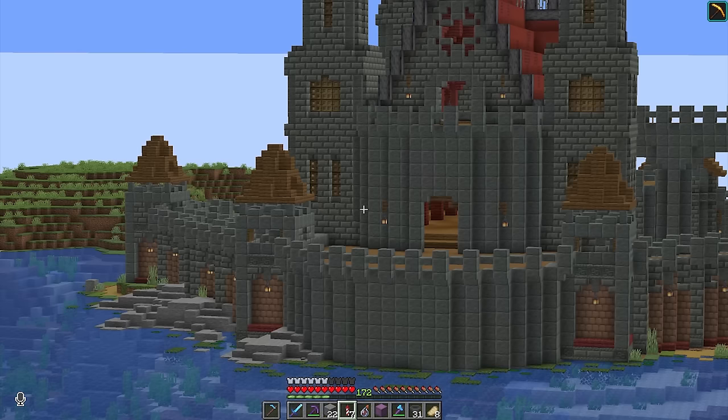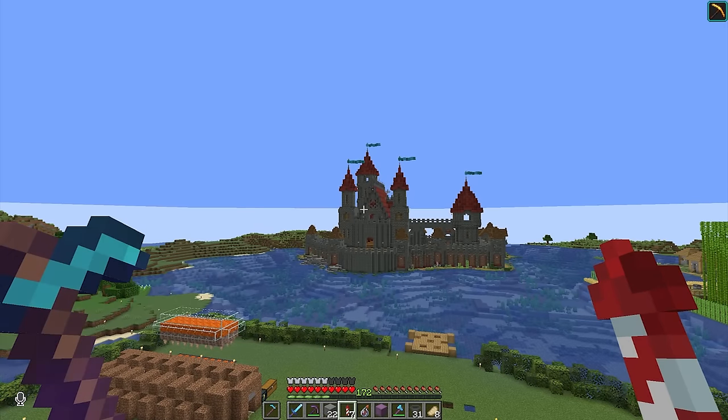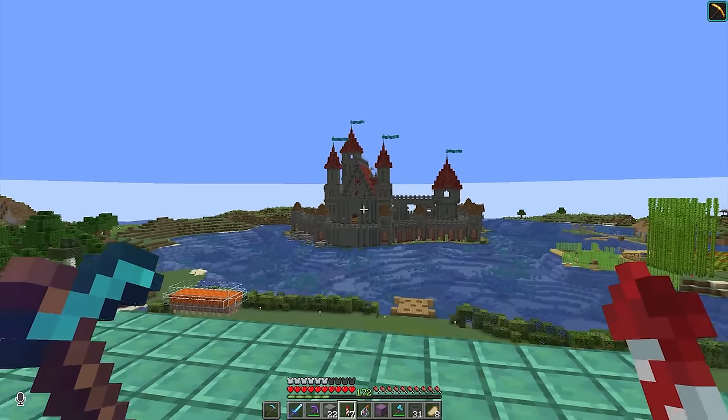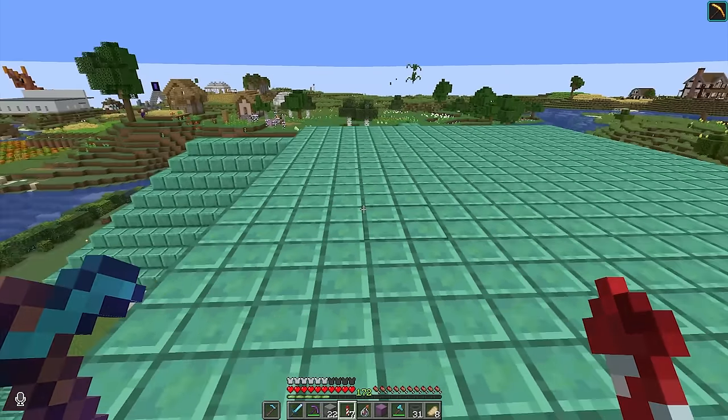It looks good. Is this all tough? I think, yeah. Definitely is a nice new building block for those castles. Looks good. Things are coming together.